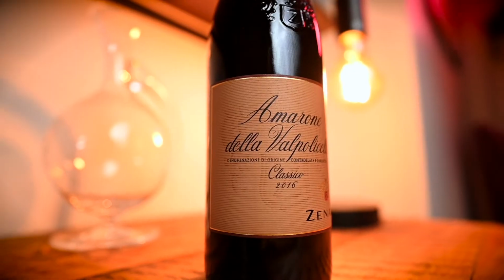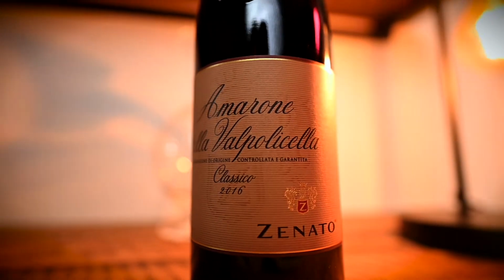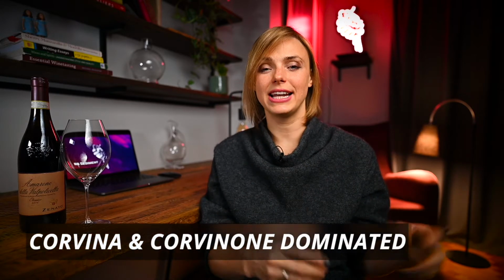Because the principal grape varieties used for Amarone are rarely seen outside of Veneto and they do rarely appear on the wine labels, they might seem unknown or unheard of. They are Corvina, Corvinone, Rondinella and Molinara. Small additions of Osselletta are also allowed. And while Amarone is essentially a blend of several grape varieties, it is dominated by Corvina and Corvinone.